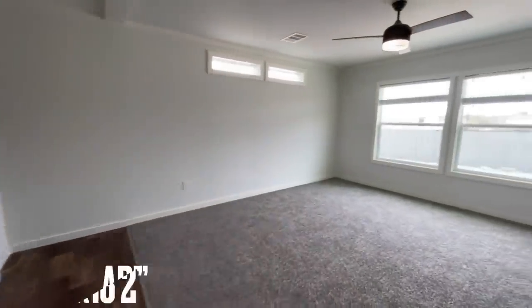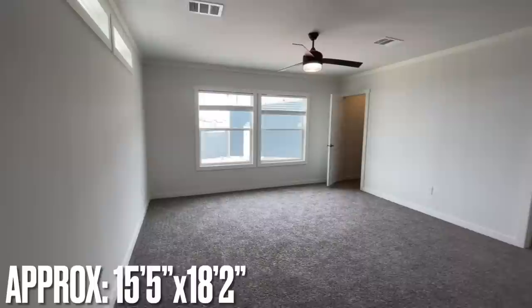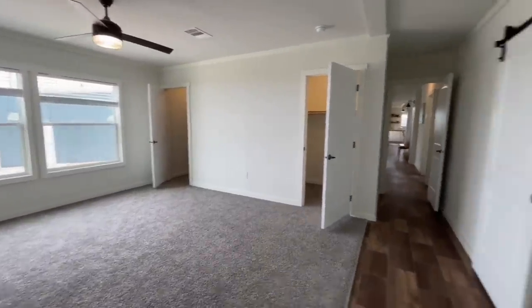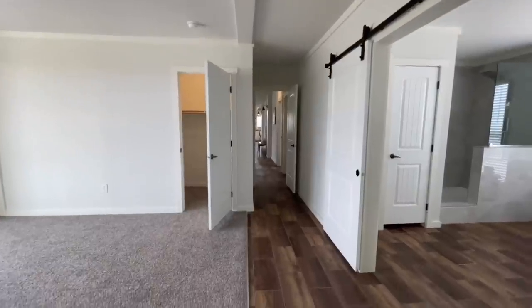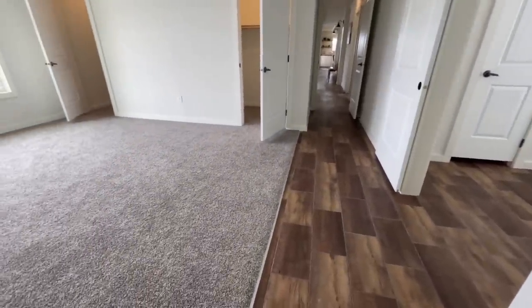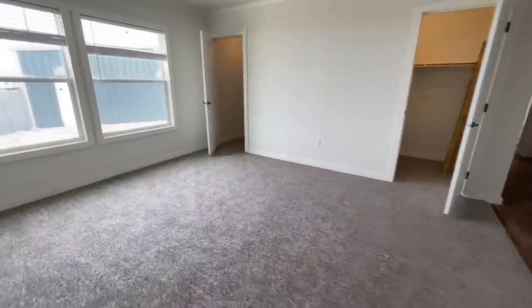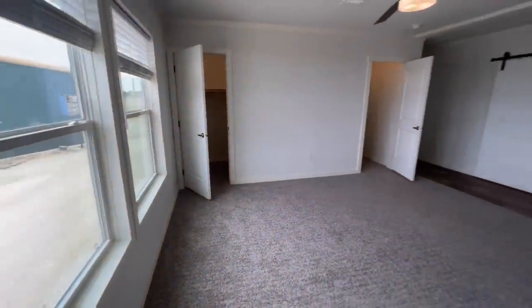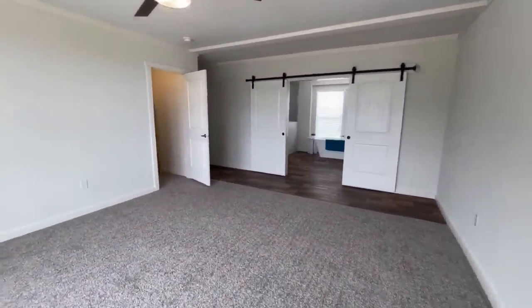Then all the way at the end of the hall, look how big this bedroom is. Huge. Now, as you can see, as you walk into here, this is the marriage line right here down the middle where the carpet meets the tile or the linoleum, whatever this may be. I'm sure you could have that done up where it's carpet throughout the whole room or no carpet within the room at all. But huge room either way.